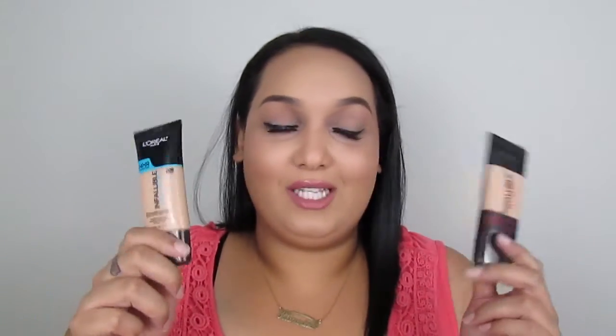It is the foundations that I have on my face today, and I love the way they make my skin look. It doesn't look overly matte, and it doesn't look overly glowy, so I feel like these two, like brother and sister, mixed together are like a bomb foundation combination.